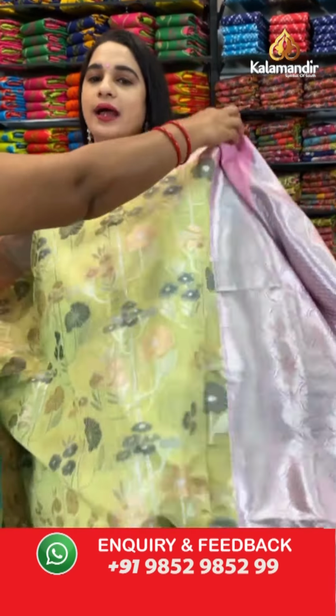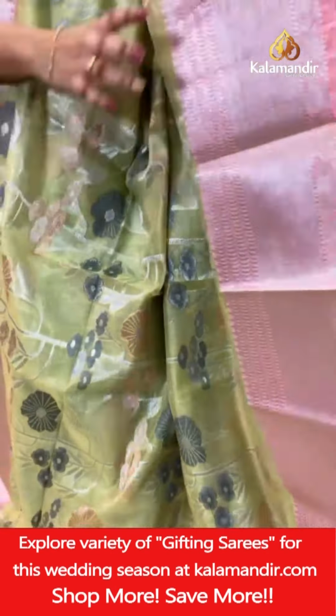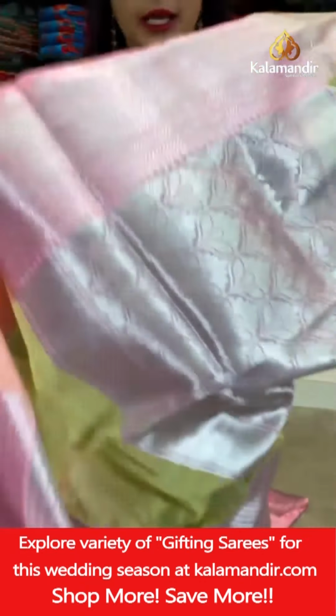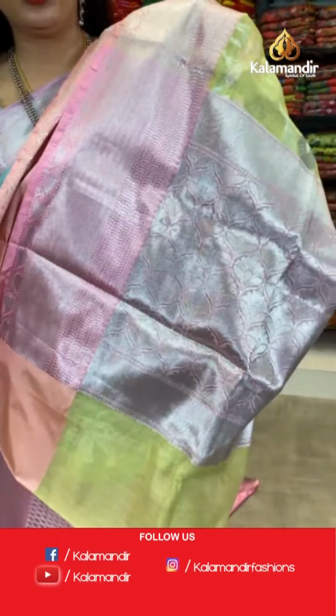Wow, light yellow and light baby pink color combination. And check bodies with florals. And the border contrast with zigzag waves. And this is the pallu contrast with intricate floral brocade. And paired up with a contrast brocade blouse along with the border.